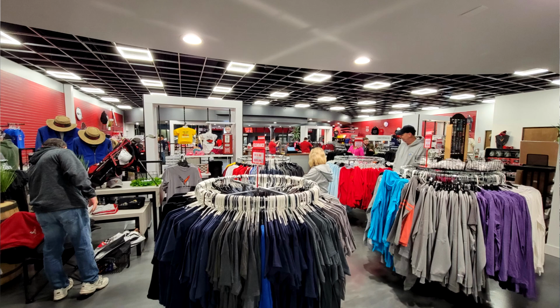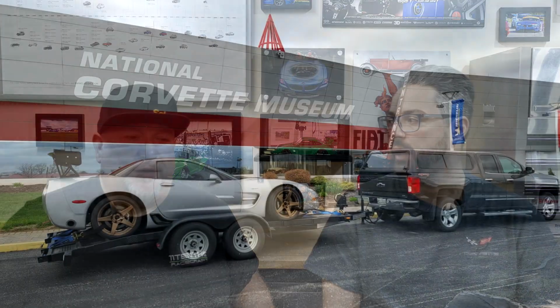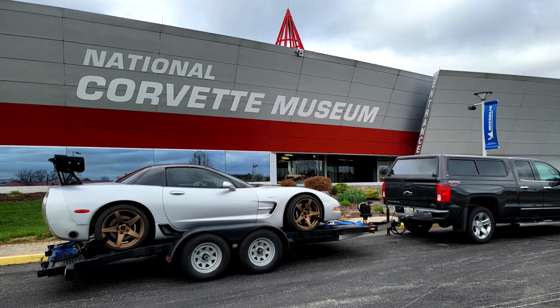You get in there, right off the bat, if you have a Corvette, there's Corvette parking. They have motorhome parking. They had trailer parking. Like they know what they're doing. They do have an amazing racetrack there. It's called the National Corvette Museum, NCM track. It's a really nice track. I haven't been on it myself, so we didn't get a chance for that. That's on the list of things to do.